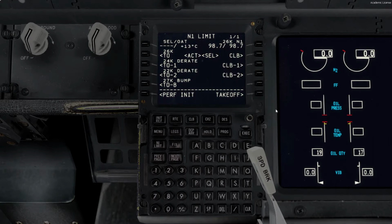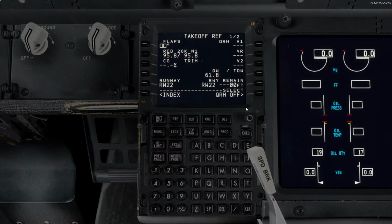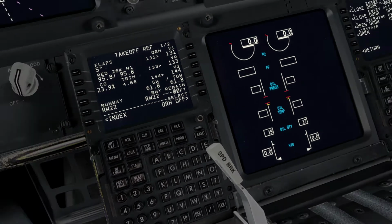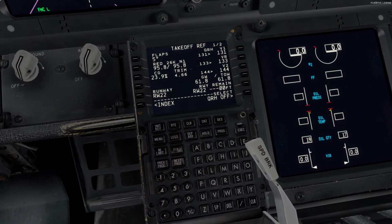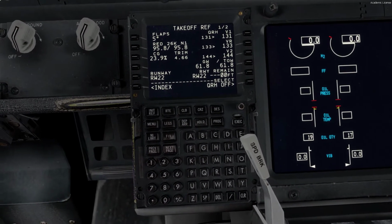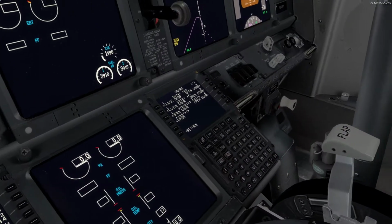N1 limit. We won't be doing any derates, but we will be doing an assumed outside temperature of 31 degrees, which gives us a 95.8 N1. Takeoff flaps 5, and CG can go in. Takeoff weight is not. Wait, okay, it's done it already. That's fine. I could automatically put it in myself, but it doesn't actually correspond to each other, so that's fine.